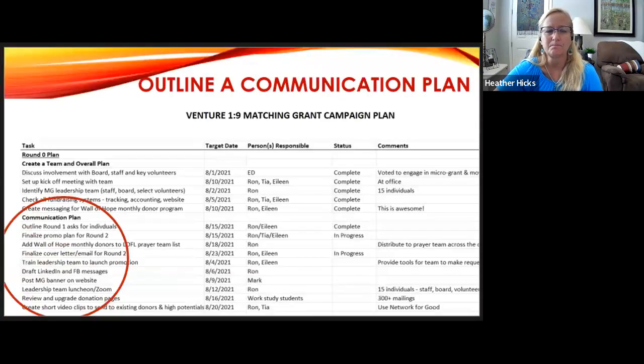Here is an example that I'm going to share with you that is one person's way of tracking a plan and making the process listed out here. And I know you can't read it, but I'm going to send this same document to you later. But what I highlighted here is, in round one, they listed, okay, create my team and my overall plan. They've got 5 or 6 things to be done, when they were going to be done, who's going to get them done. But then they had this communication plan.